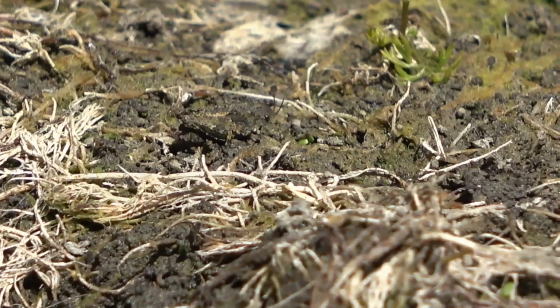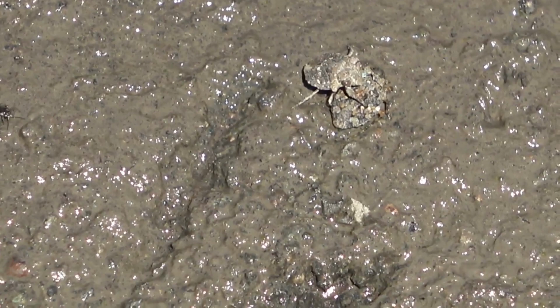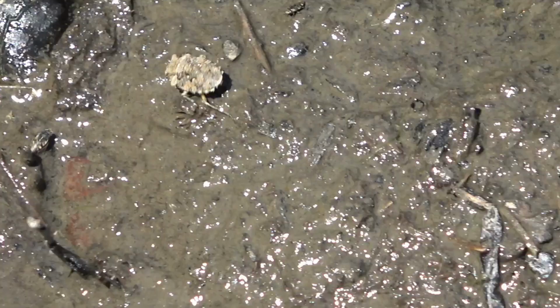Speaking of toad bugs, we spot two big-eyed toad bugs hopping along the shore of the pond. One even hops on top of the other one. Their exoskeleton is a mixture of dirt-colored browns and tans with rough, warty, bumpy backs that help them blend in with soil, sand, or rocky shorelines they inhabit, which makes them challenging to find.